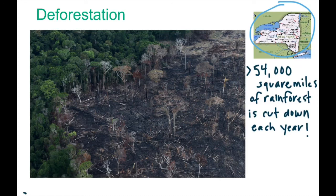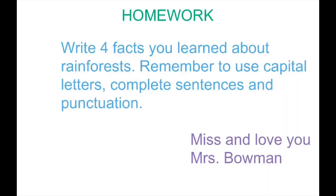A huge problem for animals, you guys, is extinction. And we talked about extinction means to not be anymore, right? To no longer exist. So each year there are a pretty big number, a variety of animals, insects that are being destroyed based on deforestation, and they're becoming extinct, which is something we don't want for our planet. So it's one of those things, a lot of people really work hard to save the rainforests.